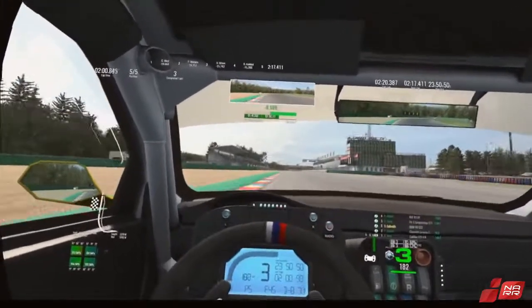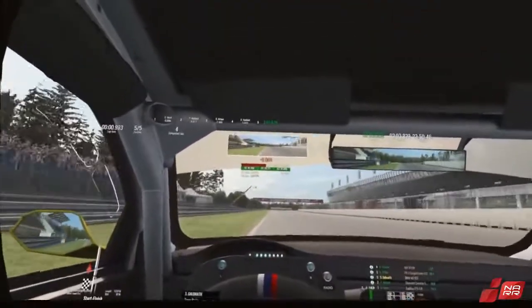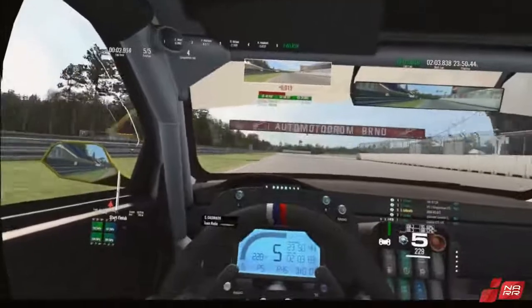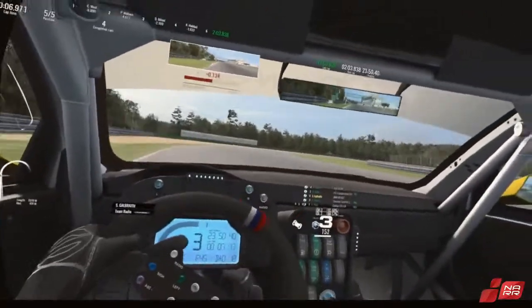Oh wow, I made up a lot of time in those last two corners. Good lap. That's your quickest today. You're now 6.1 off the pace. You've just done a 203.84.